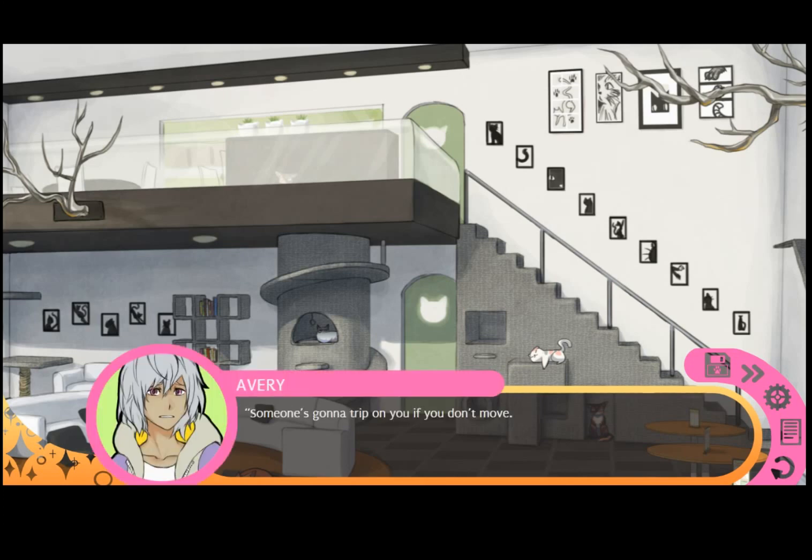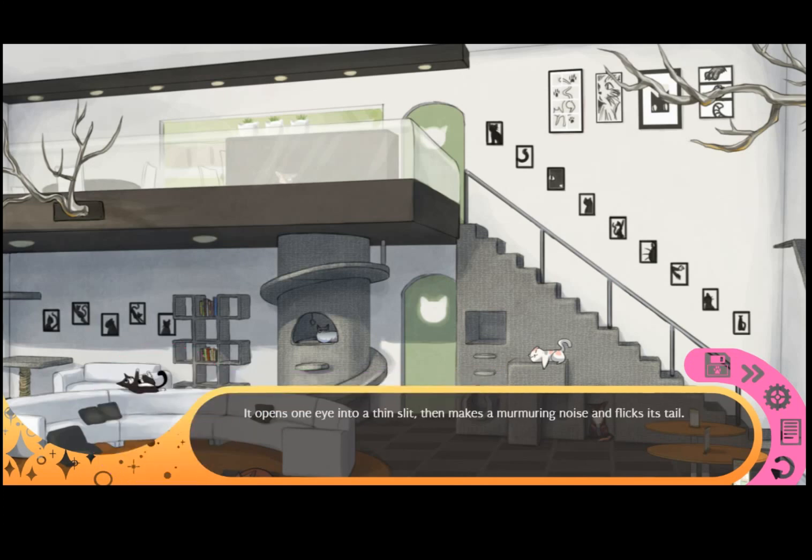Someone's gonna trip on you if you don't move. That's not gonna be fun for either of you. This thing's so annoyed with us already. It opens one eye in a thin slit and then makes a murmuring noise and flicks its tail. This little tiger isn't going anywhere, is it? Are all the cats here this spoiled? I guess I'll have to pick it up and move it myself.